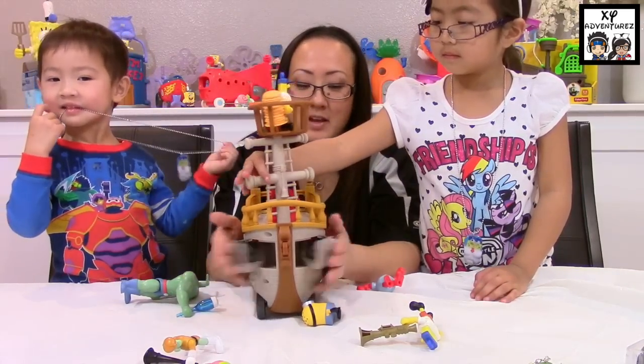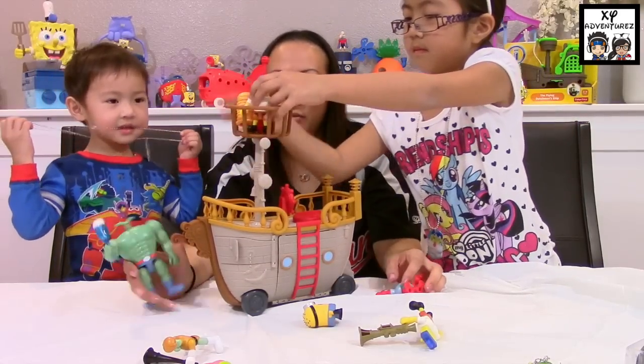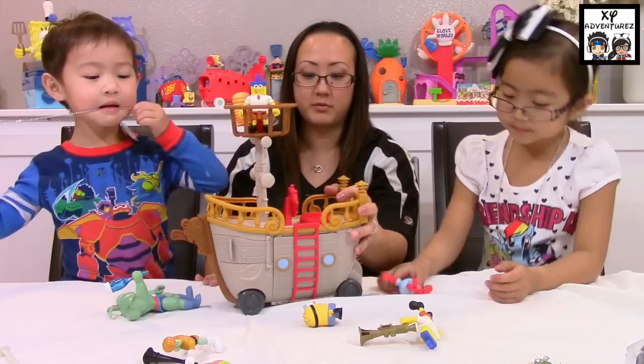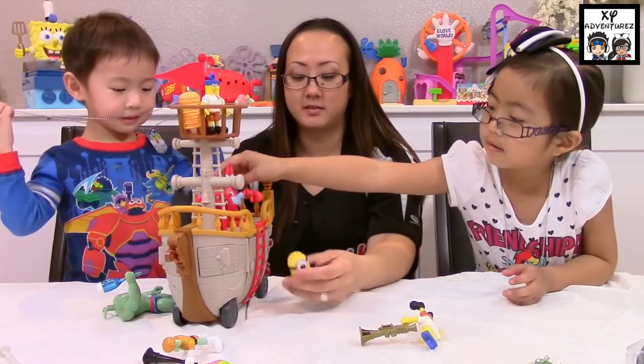Oh. Awesome. So here's the cool ship. It's all little guys that go with it. So hopefully they come out with more play sets. We have all the other ones, but if they come up with more for the movie, that'd be great. Mr. Krabs is a robot. Is he? Yeah. Maybe.